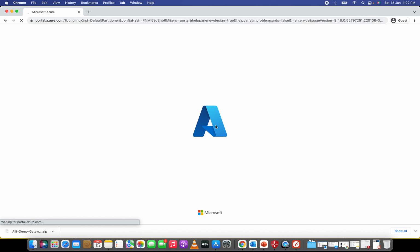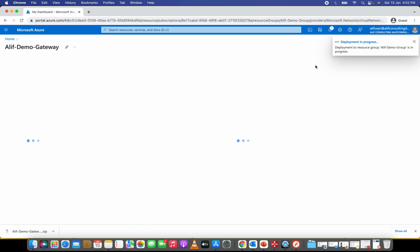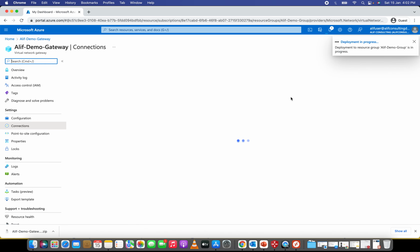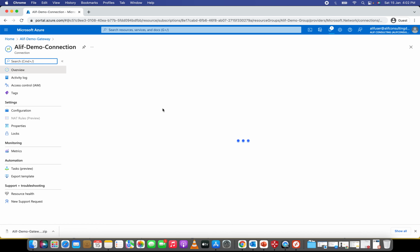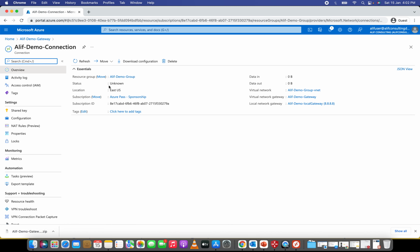If I refresh this, let's see, I should be able to see one connection. So you can see my deployment is already in progress, and one connection is already being created. As of now, the status of this connection is in the unknown state, but as soon as the status changes to connected, I would be able to see data in, data out here, and I would be able to connect with my resources on both sides.